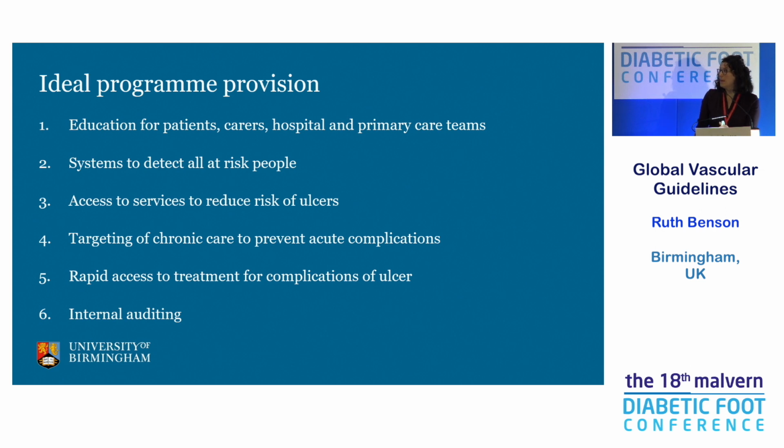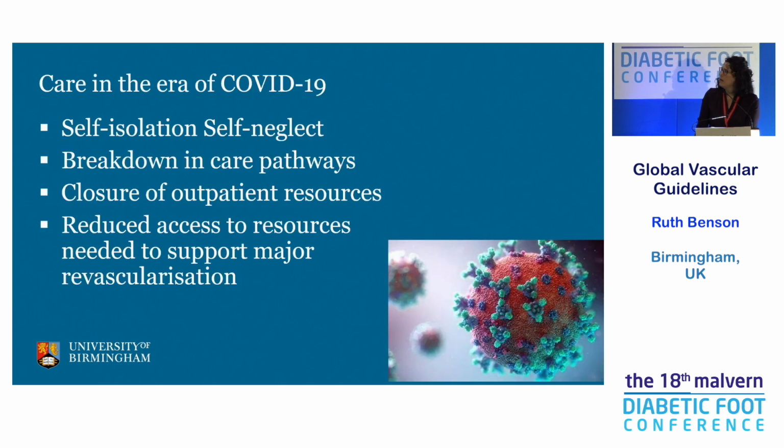And again, that means rapid access for treatment of any complications of the chronic ulceration, but also internal auditing, which is a strong recommendation and will always be. A small section on identifying the challenges of care in COVID-19, not a huge amount because this is quite a limited view and you all have your own experiences of it.